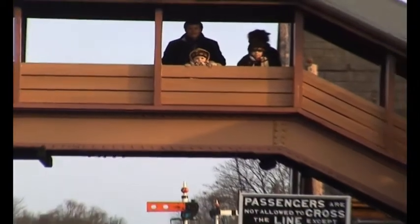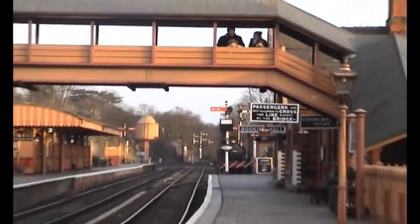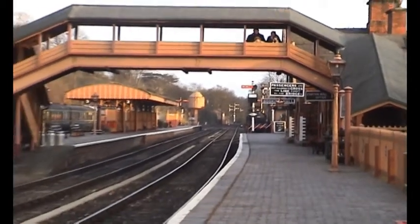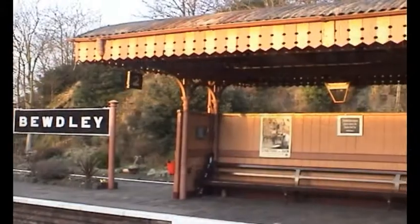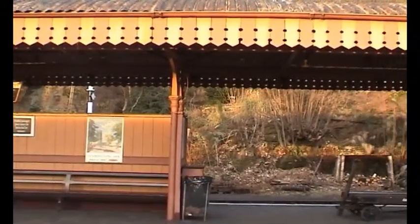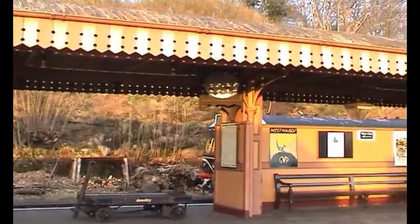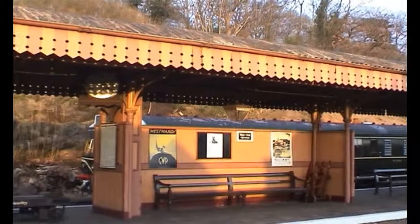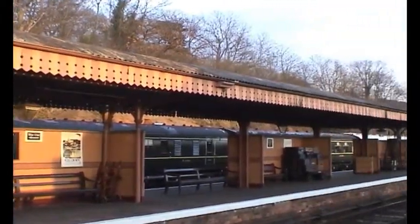Bewdley is the next station down the line towards Kidderminster. This station consists of three platforms, two are commonly used. It also has a coach restoration shed where old coaches are restored to their former glory.